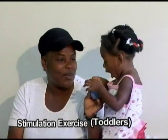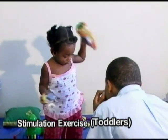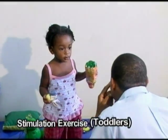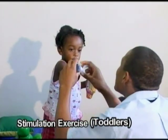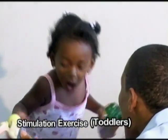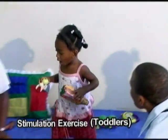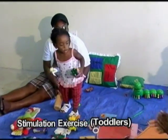Nice. These are my eyes, my two eyes. I see with my eyes, with my little eyes. Look at the eyes, Cassie. These are my eyes, my two eyes. I see with my eyes, with my little eyes. Very good.